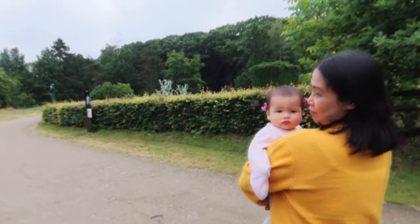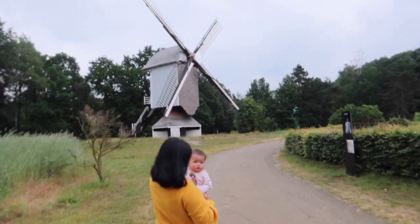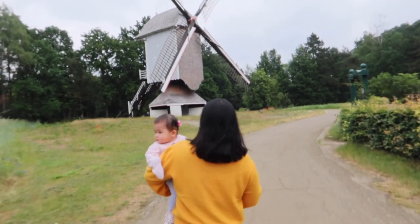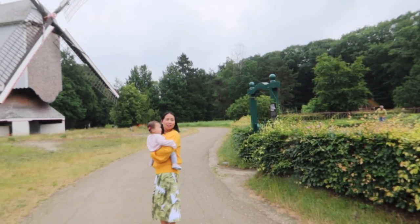Papa, Tisa. Hi, Papa. Hier moet je niet de groenten dan.